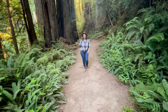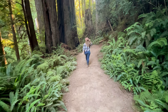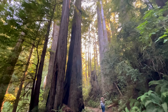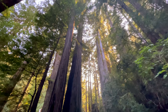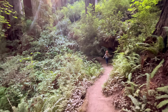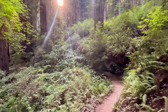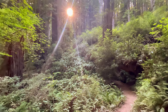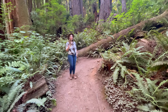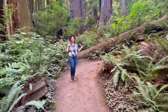So wonderful to see a mix of old growth and second growth trees along the path to the waterfall. There is a short series of switchbacks to reach the waterfall, but you'll hardly mind it surrounded by the beautiful redwoods.